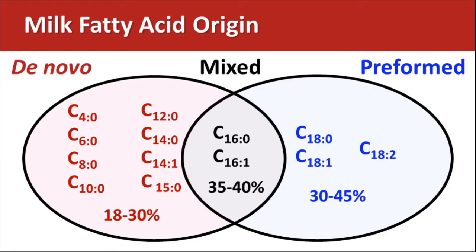When we talk about de novo, mixed, and preformed fatty acids, we've basically got 2 circles. The de novo, that means made within the secretory cells, are the fatty acids from 4 carbons. So C4 is a 4 carbon, C16 is a 16 carbon. After the colon, the 0 means it has no double bonds. If it has 1, there's 1 double bond, 2 is 2 double bonds. So from 4 carbons up to 16 can be made de novo or within the secretory cells from low molecular weight substrate. The VFAs that are produced in the rumen fermentation of forage are carried through the bloodstream, and they become the substrate, the material that we build from scratch in each mammary cell, these fatty acids.